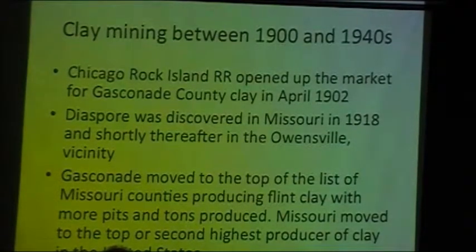So, now we're going to jump from before 1900 to 1900 and the 1940s. Again, the Chicago Rock Island Railroad, that was what opened up this county to clay mining. And all of a sudden now, Gasconade County jumped up to be one of the largest clay producing counties in Missouri.